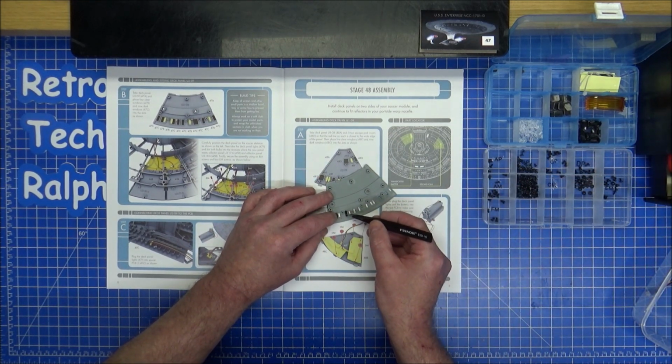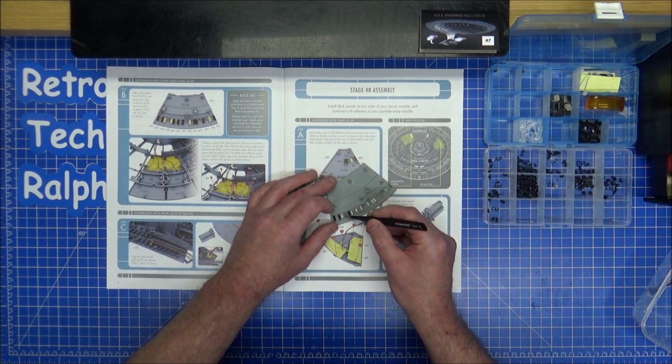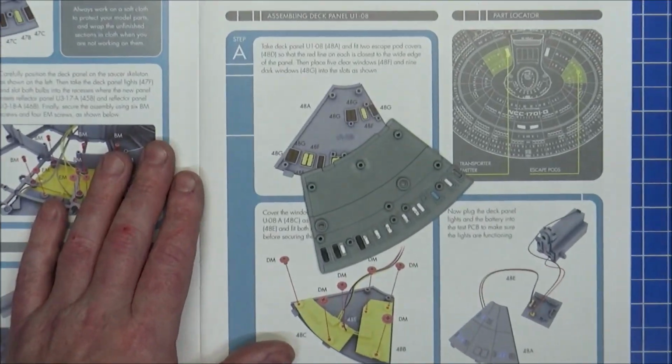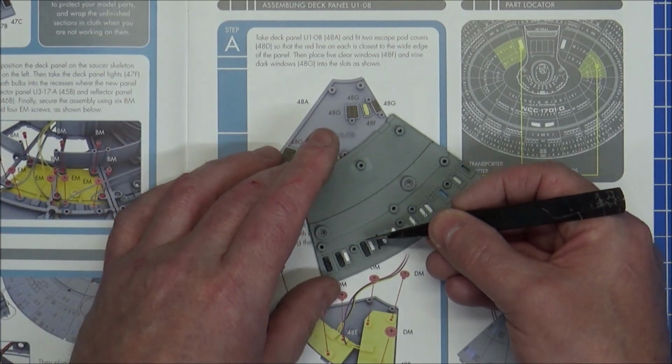One, two, another black one there. We should be getting good at this by now. This is the fun bit. This is really the fun bit, what we're doing here. Look at that, yeah. We're putting in windows. I wish they would have done this better. Oh, no, I've done one wrong. Aha.